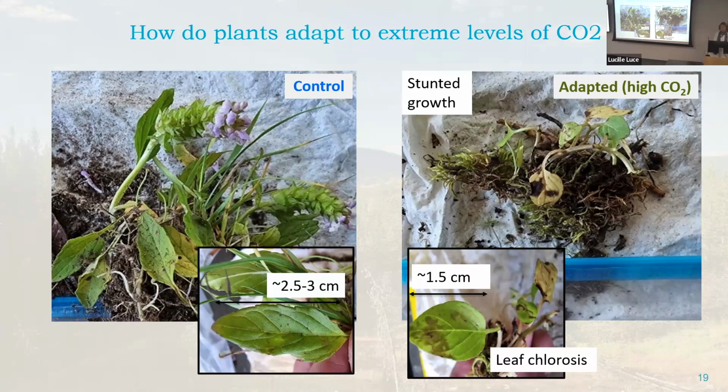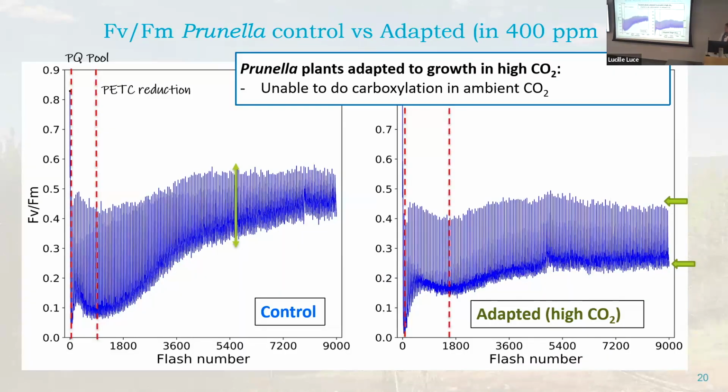And now we're going to do the same experiments looking at the fluorescent signal from these plants. So first we take the adapted plant. I'm going to call it adapted plant, so that has grown in 6,000 ppm CO2. And we're going to give it just 400 ppm CO2 and see what happens. And basically what we see is, well, the start of the experiment. So we start out with a dark adapted sample. Then we start filling, reducing QA. We start filling the PQ pool, it gets reduced. That looks the same, right? The signals go down, they come up a little bit, but then they close again.